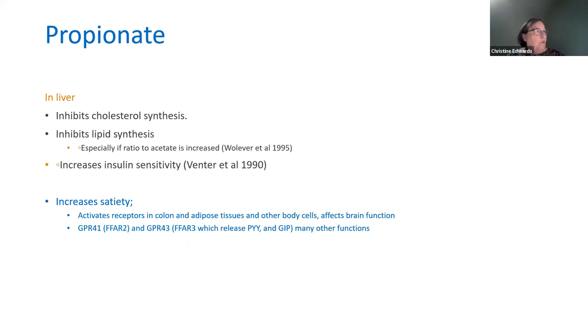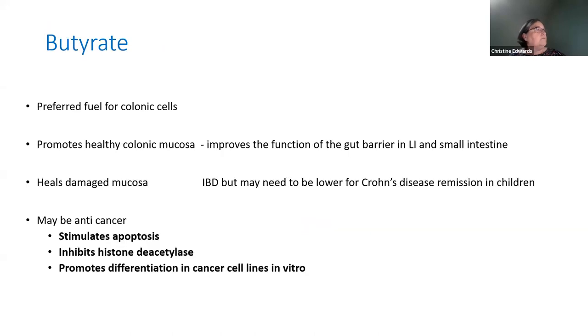And so we are now aware that short chain fatty acids may be affecting lots of different body functions, including the brain. And in fact, increasing propionate into the brain, even using functional MRI, has suggested that people will choose more healthy foods if they have more propionate reaching the brain. So this is a very important molecule. The other short chain fatty acids can also bind to these, but propionate is the main one.